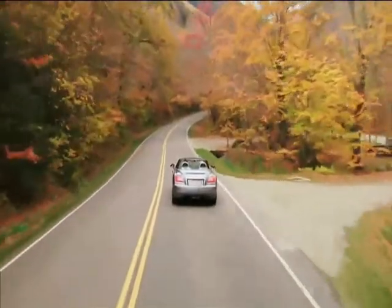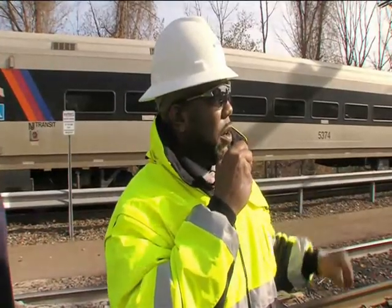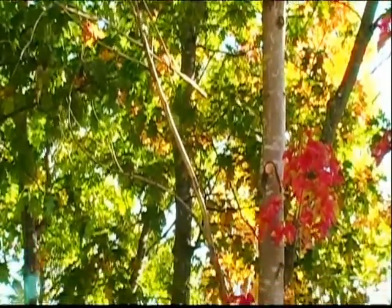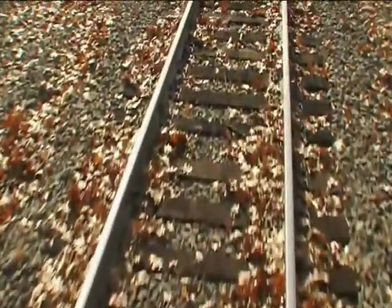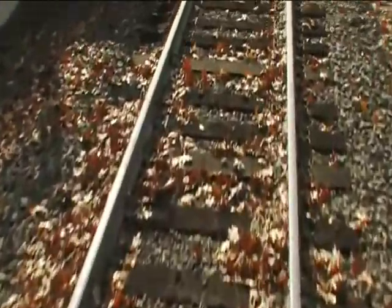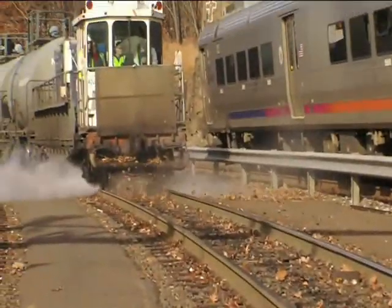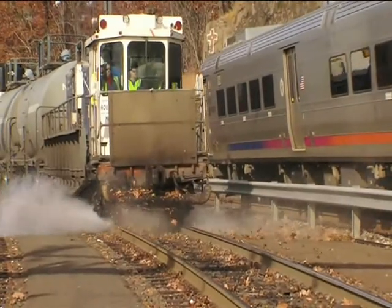The changing colors are usually associated with scenic drives and vibrant colors, but senior road foreman with New Jersey Transit, Darren Donald, says leaves may be pretty, but they can be dangerous. The leaves are absolutely the worst rail condition to experience. The leaf crushes under the wheels and it creates almost an oily-like substance. We lose traction. Last month, the transit company busted out a simple solution, a high-pressure washer called Aqua.